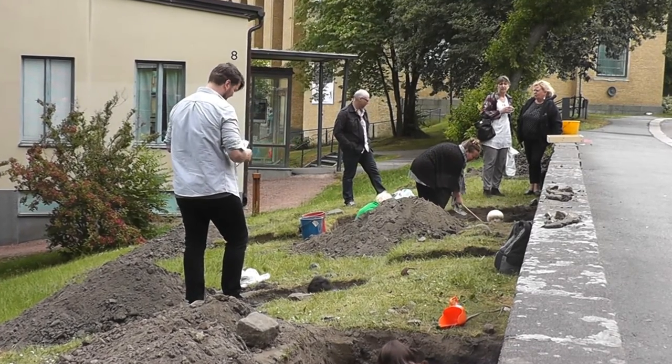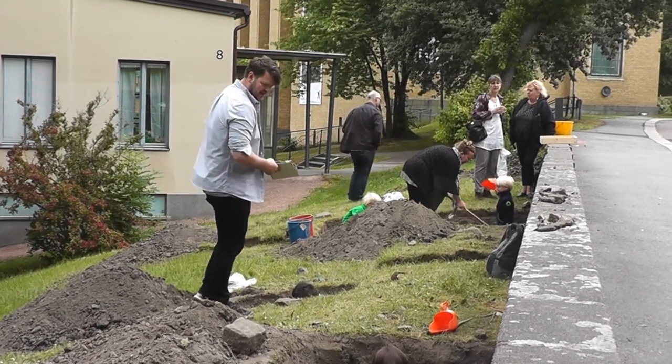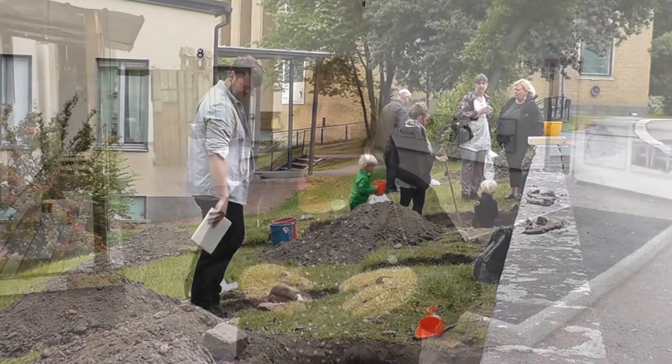It's been really nice. The students of fine art are going to work throughout the summer with the findings and with their experiences of being part of this excavation. And then they will have an exhibition in August.